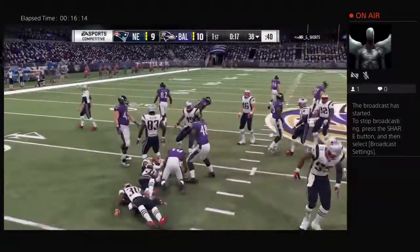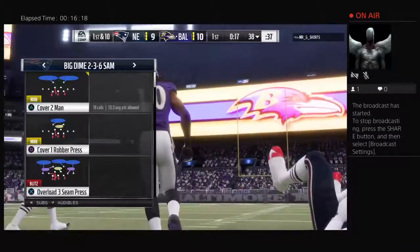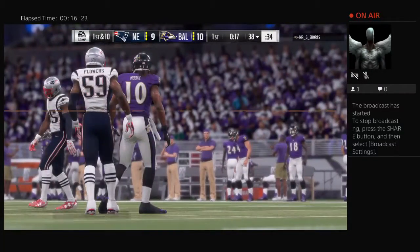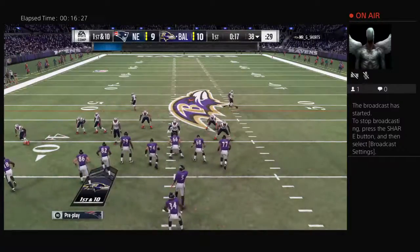And they're going to have really good starting field position here as that's taken up close to the 40. And now here come the Ravens. And they're not going to play this conservative, I don't think. They had the field goal last time, and they're up, but they're looking to put a drive in the end zone. Oh, I agree with you totally.